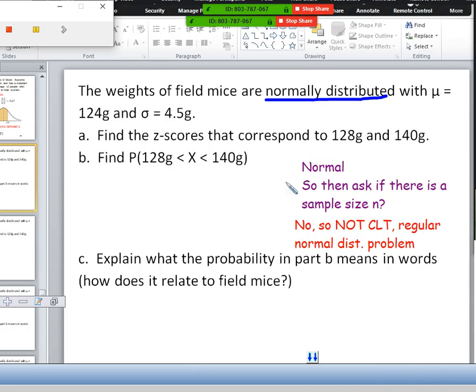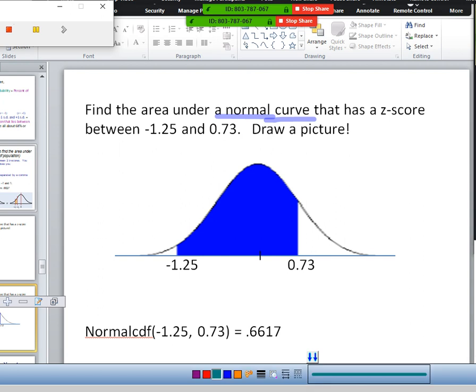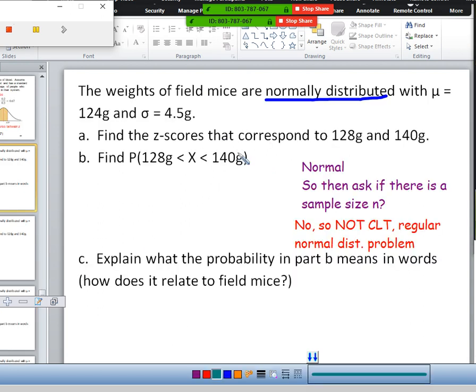All right, so here, this is one thing you can do. See how you know this is normally distributed? Once you know it's normally distributed, then ask yourself if there is a sample size n. There isn't. This is the first one we did, so it's not central limit theorem. It's just a regular normal distribution problem. I should have shown this slide because this would have been a better way of going. And then we just did the second one. Okay, so this was the first one we did, which was normally distributed. There's no sample size n in here.